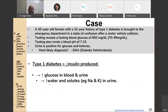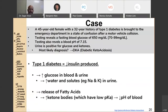And this is going to tie into next lecture. That causes an increase in water and solutes, so sodium and potassium in the urine. And it releases fatty acids. And then this is the spot that was related to what we talked about. That ends up increasing ketone bodies, which have a low pKa. So because they have a low pKa, that lowers the pH of the blood. Okay. And so that's the detection of the acid.